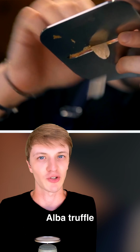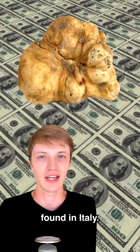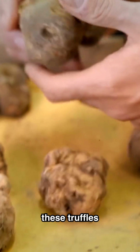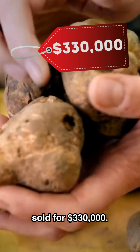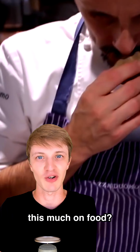The white Alba truffle is one of the most expensive foods in the world. It's only found in Italy. In 2010, a pair of these truffles sold for $330,000. If you were a billionaire, would you spend this much on food?